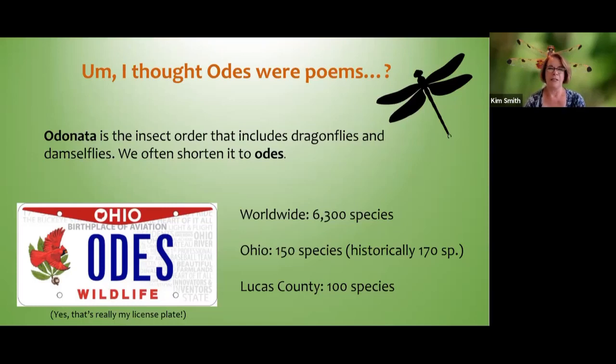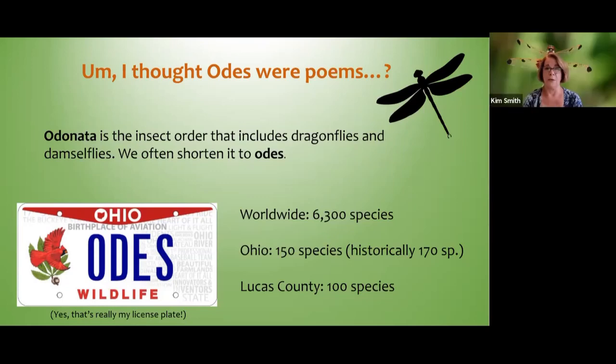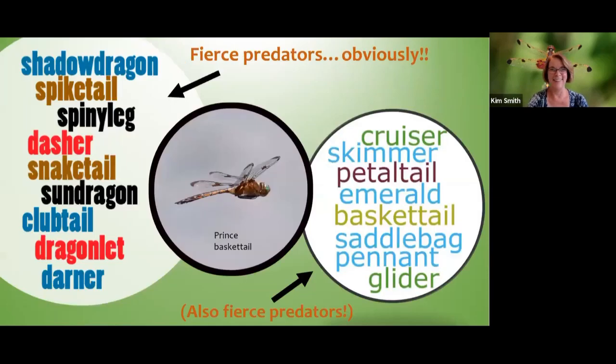Just to give you some perspective on the numbers, we have about 6,300 species of Odonata in the world, and Ohio has about 150 species now. There have been other species here that have either moved out, gone extinct, or for some reason disappeared. In Toledo, in Lucas County, my home county, we have 100 species now. There's about a 70-30 split between the dragons and damsels, with more dragonflies than damsels, so roughly 70%. And yes, this license plate is really my nerdy license plate. Don't ask.